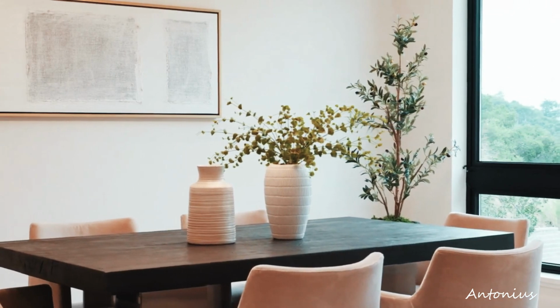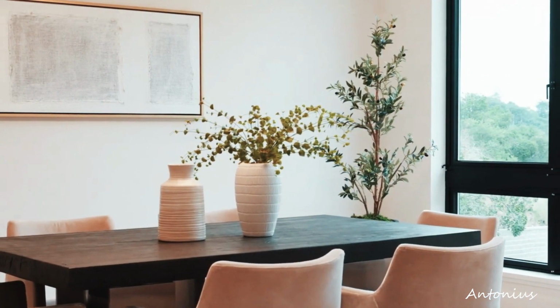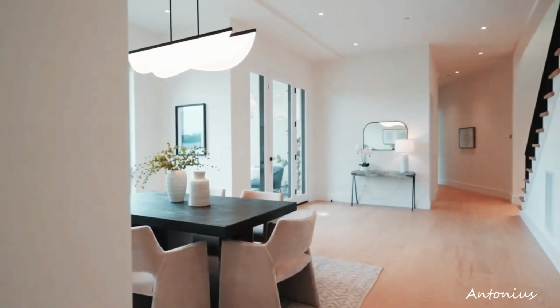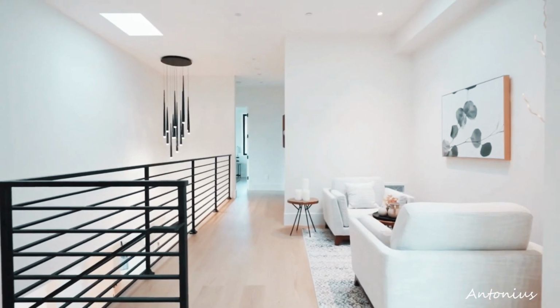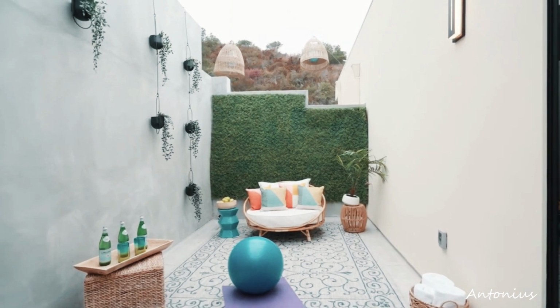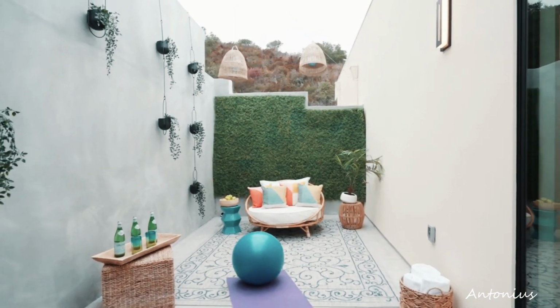The video takes a moment to highlight the integration of the latest smart home technology, emphasizing the residence's commitment to a modern and convenient lifestyle. Automated systems controlling lighting, climate, security, and entertainment showcase how technology enhances the ease and efficiency of daily living.